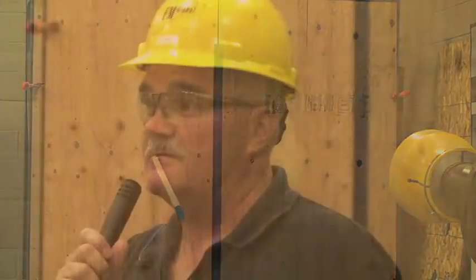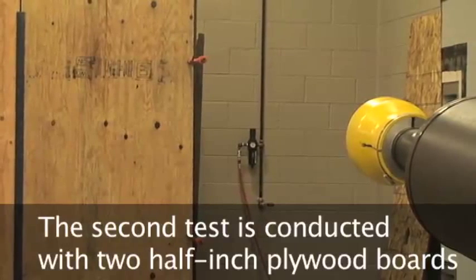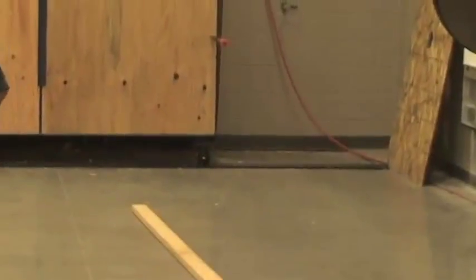And it goes right through. So our order of importance of protecting doors and windows is 5/8 inch plywood, doubled up half-inch, single half-inch, doubled up OSB, single OSB, or keep your fingers crossed and don't do anything, or move to where the wind doesn't blow.